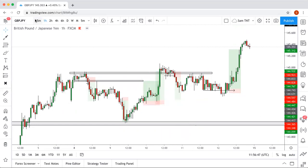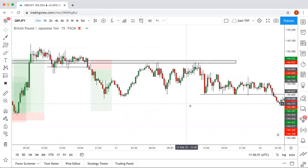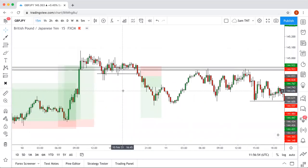So we did then look at the short trade. I don't believe we entered this one, but we mapped it out and just watched, and it played perfectly. So you've got the breach of 145, the closes below, and a lot of range bound movement.